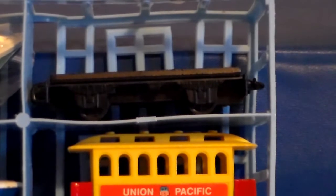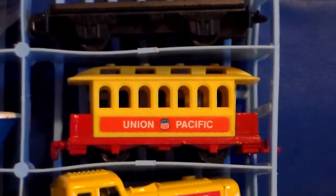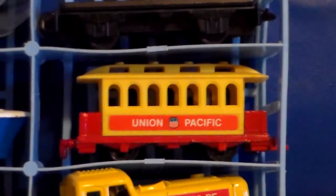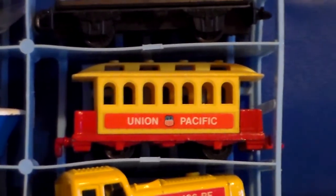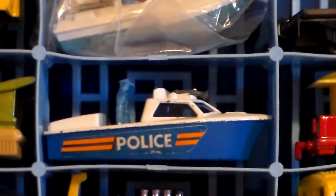Now the Matchbox train. Corgi had something called a Wild West set. And that car right there looks identical to the car from the Wild West set. Passenger car. They had all kinds of stuff in that Wild West set, and I might start collecting that. I'm not sure yet. It's really cool. Police boat, cool. I had several of those as a kid. Too bad it didn't float.